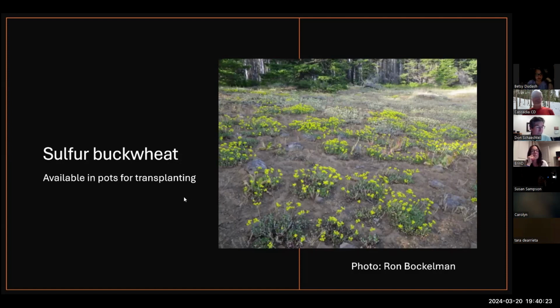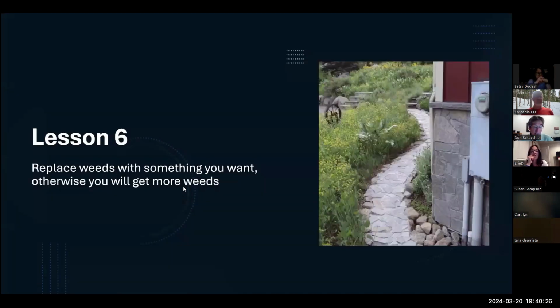We're on lesson 6 of 7, so we'll still have plenty of time for questions when we finish. Lesson 6 is: replace weeds with something you want, otherwise you will get more weeds. It seems obvious, and of these, it's probably the hardest one to implement. Here's why: often you're pulling weeds in the summer, and if you plant something new, it's not going to survive. So you need to do something to cover that area up, or else just redig it later, which is fine too, as long as the weeds don't go to seed.